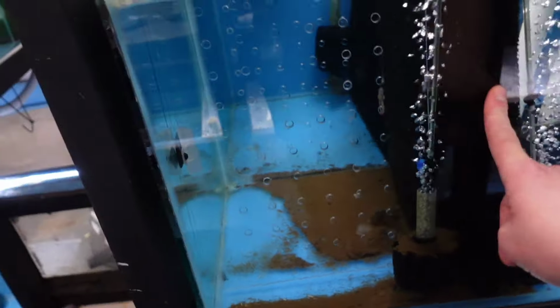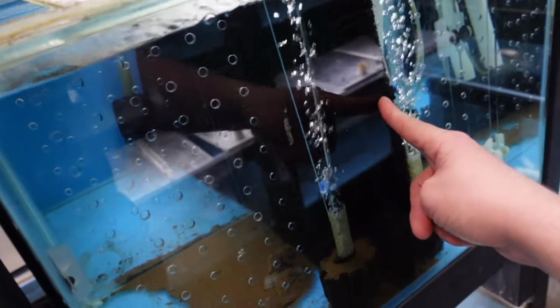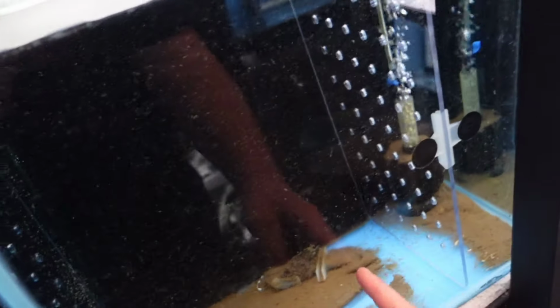So these tanks here, I'm thinking about deleting all the dividers and just running them with the filter, and the fish gets the whole space, because as I'm getting wiser, I realise that this bay divided is too small to grow out fish.